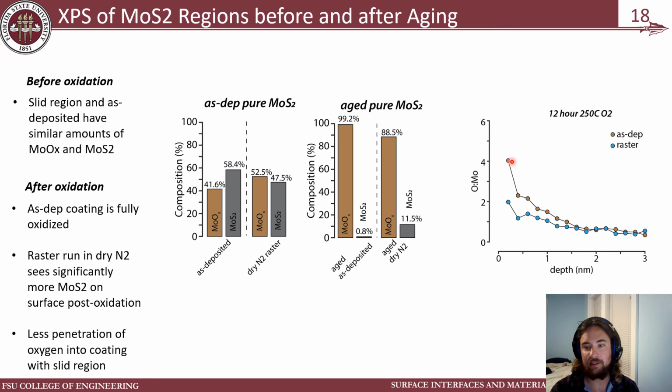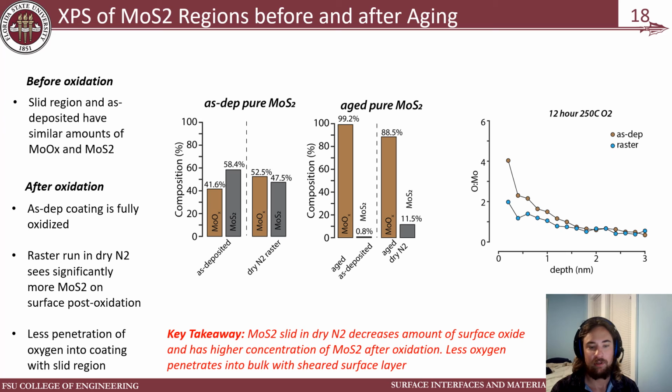depth profiling through the as deposited and the raster region, we can see that oxygen has penetrated not quite as deep, or there's less oxygen at similar depths than the as deposited coating. So the key takeaway here really is that sliding on MoS2, especially in dry nitrogen, decreases the amount of surface oxide and maintains a lot of MoS2 after oxidation, and that this basally oriented surface layer created due to sliding allows for less oxygen to penetrate into the bulk.